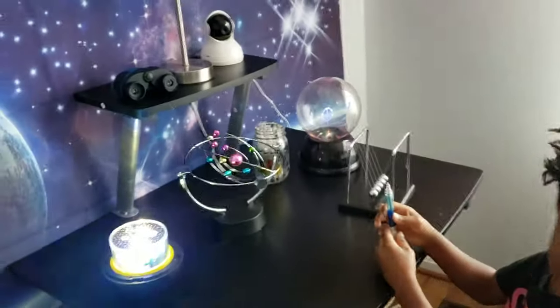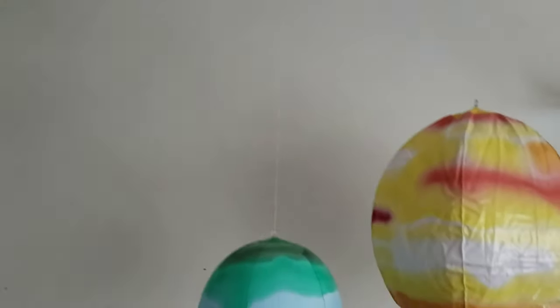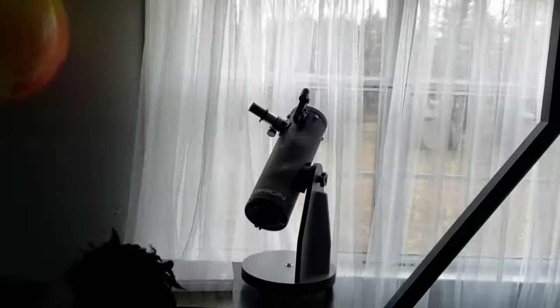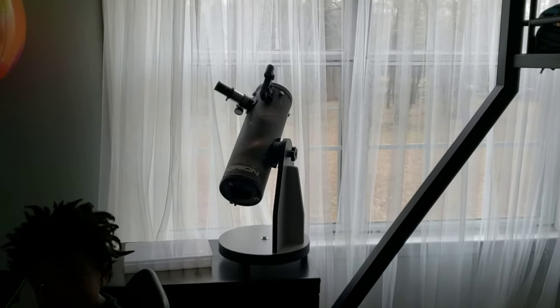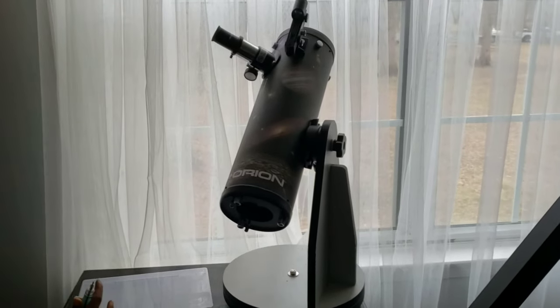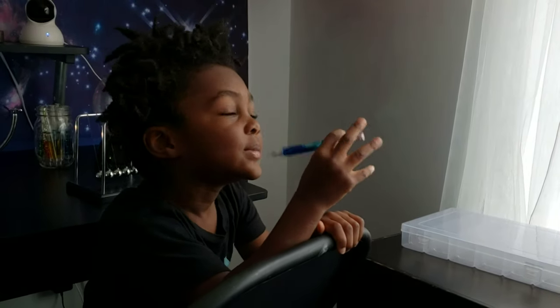All right. And what else do you have in your science room? I see you have planets hanging. That's awesome. Which one is Earth? Oh, I didn't even see that one. That does look like Earth. But what's this big thing by the window? A telescope. A telescope? What do you use it to look at? The stars and the animals and the trees and the leaves.